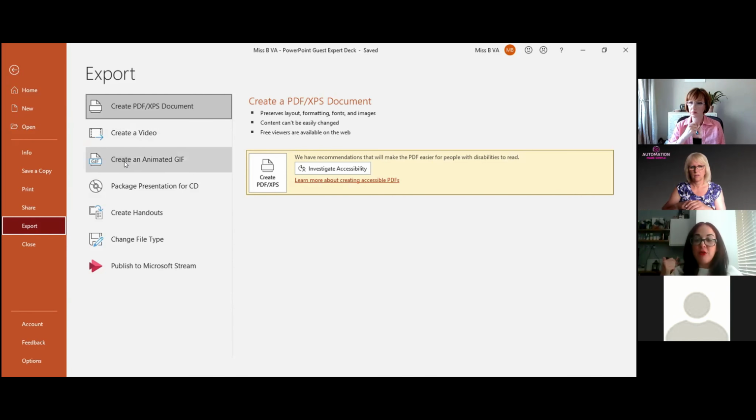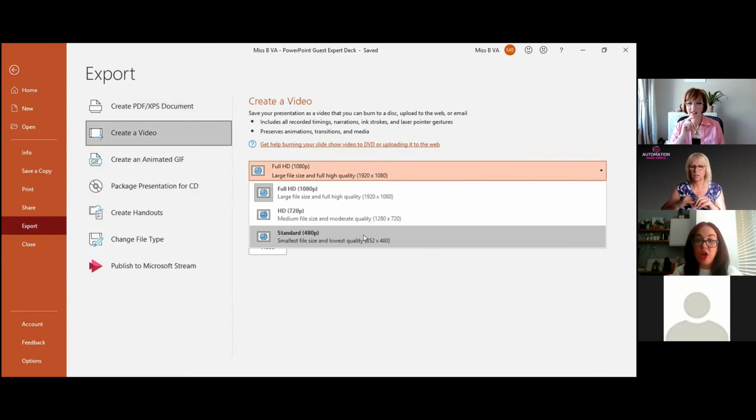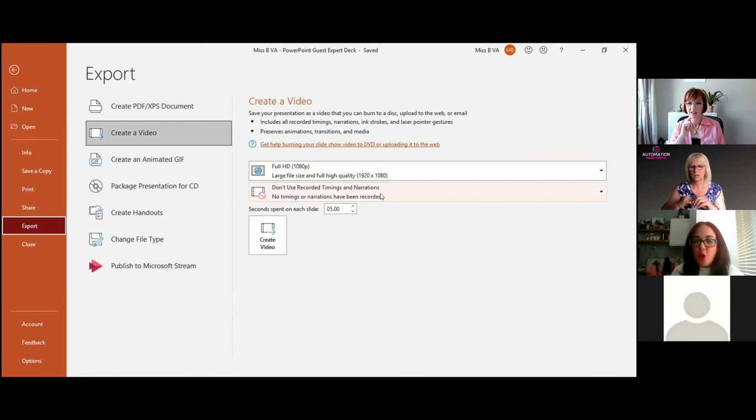But you can create your own animated GIF in PowerPoint, and you do it through this option as well. You can obviously move it onto CD as well. But if you click create a video, you'll have these options. You've got 3 options, not 2, for the size that you want your video. And then you can also add in narrations and timings. You can also set how long you want each slide to last for as the video goes on. And then once you're done, you literally click create video.